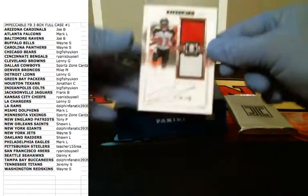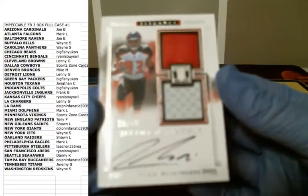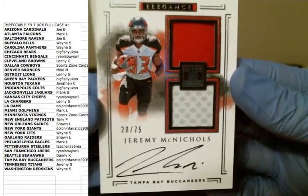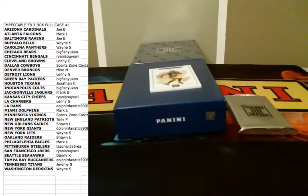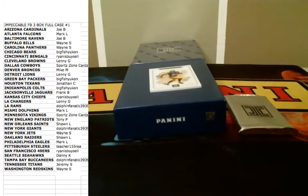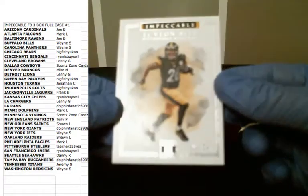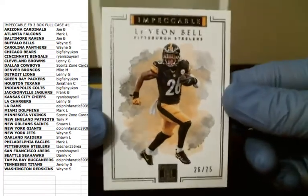And to the Bucs, 20 of 75, we have a piece of a jersey and a helmet. Jeremy McNichols going out to Dolphin Fanatic. And base card to the Pittsburgh Steelers, 26 of 75, Le'Veon Bell.